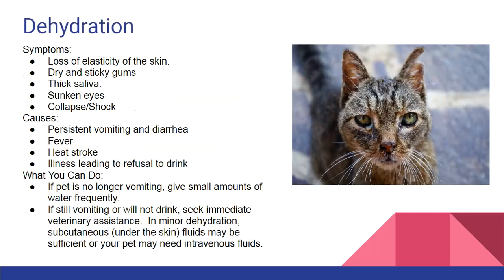Dehydration. So how do you recognize that your poor sickly kitty here is dehydrated? Aside from a really old cat who doesn't have any elasticity to their skin anymore, like that's why we get saggy skin and stuff, when you pull up on the skin, it just kind of sticks there and then slowly goes back down. That's a pretty darn dehydrated animal.